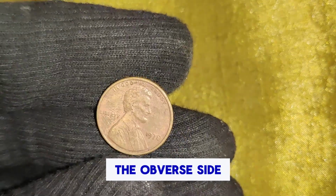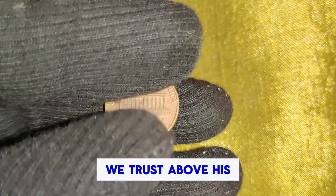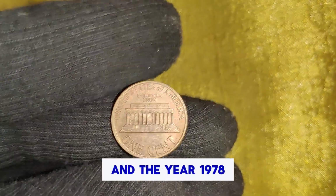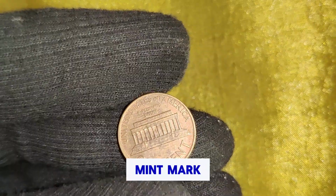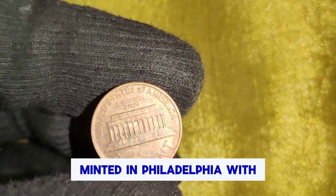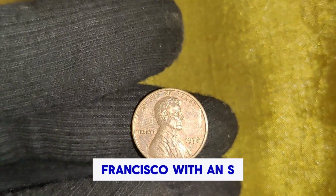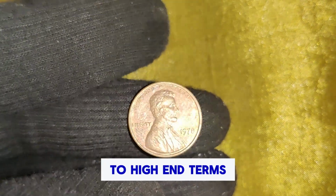On the obverse side, one could see the word Liberty to the left of Lincoln's portrait, the motto "In God We Trust" above his head, and the year 1978 to the right side, often accompanied by a mint mark that denoted where the coin was struck. For that year, coins could have been minted in Philadelphia with no mint mark, in Denver with a D, and in San Francisco with an S, primarily for proof issues held to high specifications.